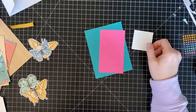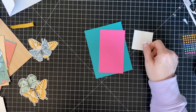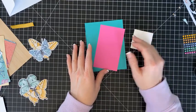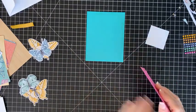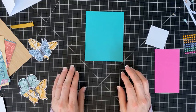Did I miss a question? Iona said, I used to always get the butterfly sets, but with us moving and the job situation, I didn't this year. Seems this set didn't stick around. This is brand new, Iona. This is a brand new set. This is just out this month. It's not in any catalog yet. It will be in the new annual catalog coming up. So it'll be around for a while.